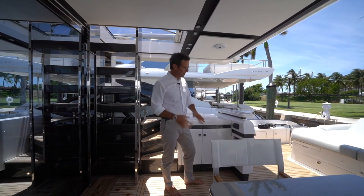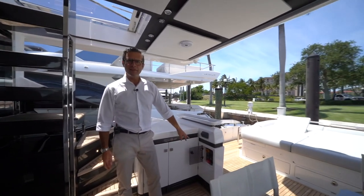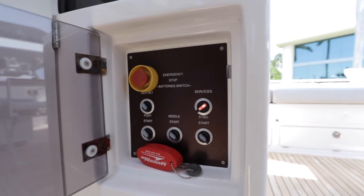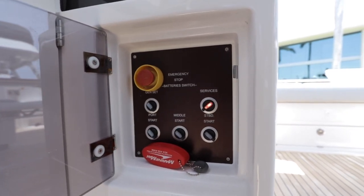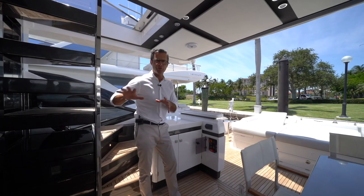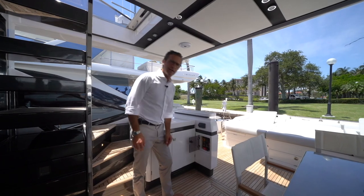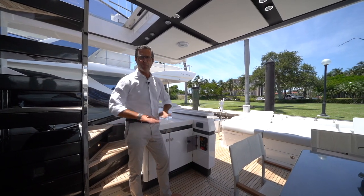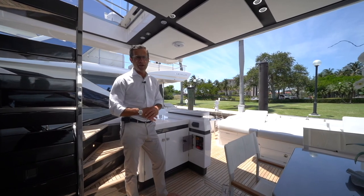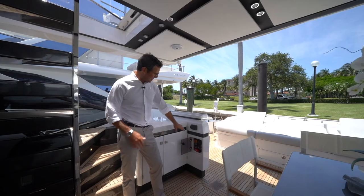Like every Azimut yacht, this little panel right here is where you have your battery switches. So you don't need to turn on or off all your breakers of your commonly used DC components before leaving the boat. You leave everything inside and in the engine room panels the way you want them to be. You just flick this little tiny switch and all the DC power goes off, apart from where it needs to be on, such as bilge pumps. So this is very convenient.